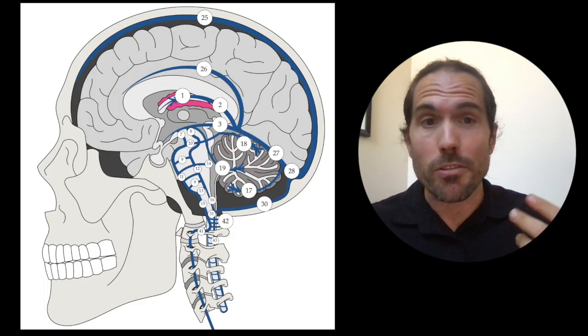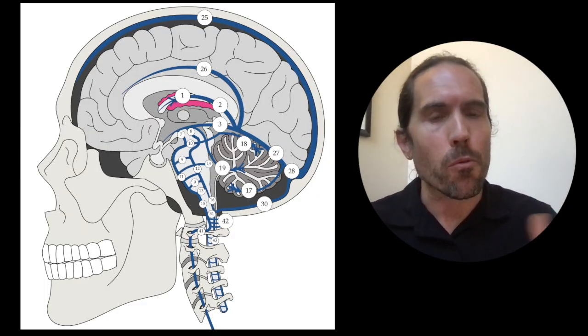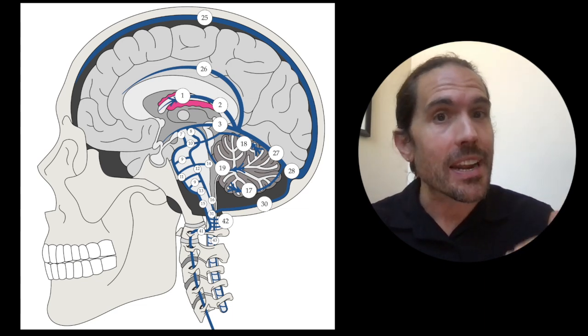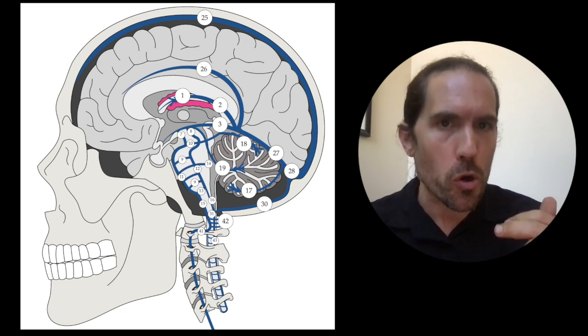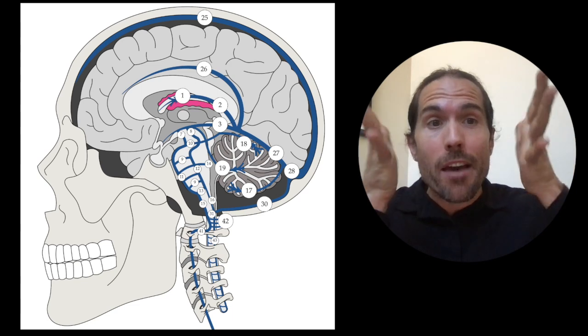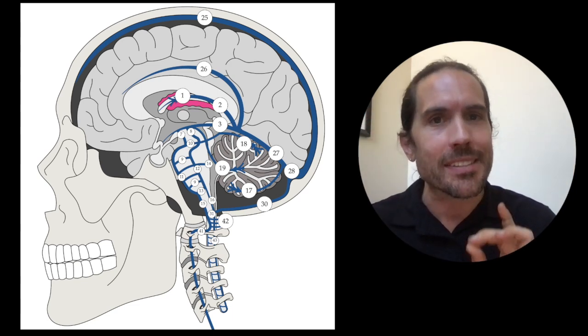And as we cycle now to the last piece of the puzzle that I want to address, it's making sure that circulation to your brain is working the way that it is supposed to. So we're going to have arteries going up to the head, and we're also going to have veins draining blood back down.